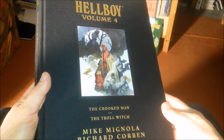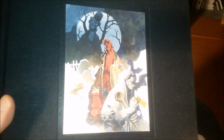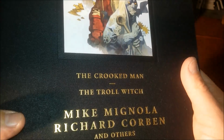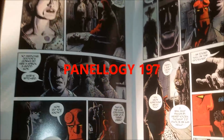Hello comic book fans, I'll never get tired of praising this Hellboy library series. This is volume 4, which I would like to call the Richard Corben volume, because of two stories that were drawn by Richard Corben.